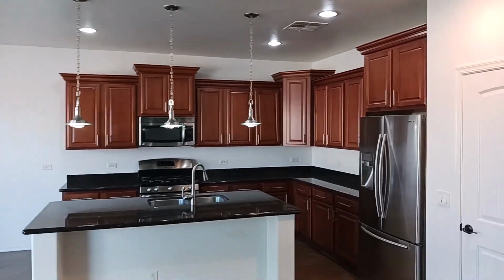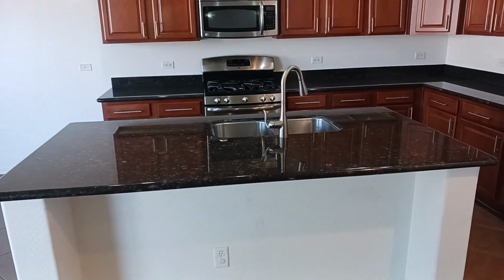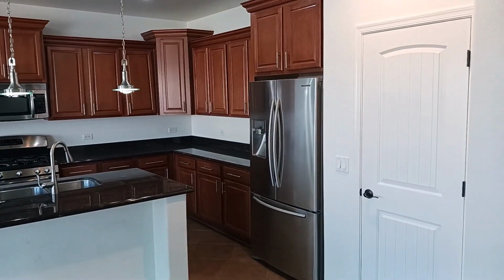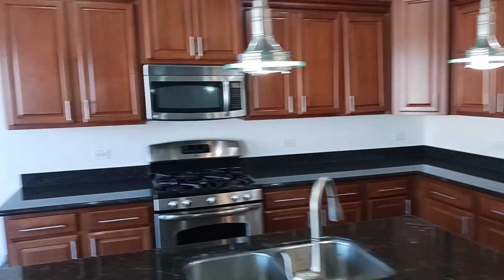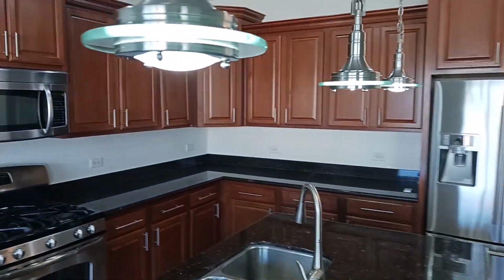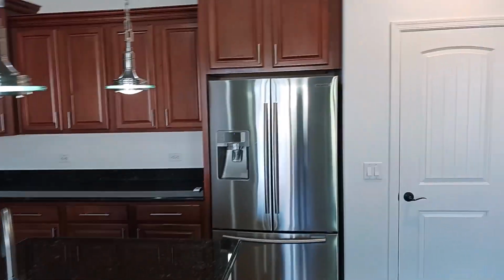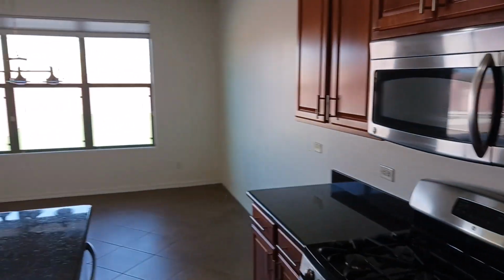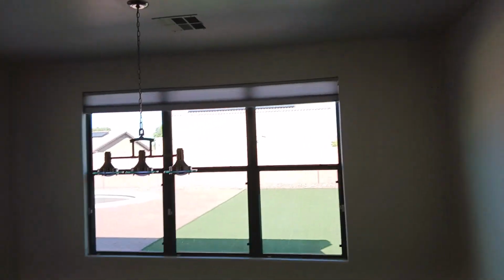And then we'll step into the kitchen, which I love how they have the dark cabinetry, but they also have this really cool dark granite countertop as well. I think it looks amazing in here. And then of course you get a nice little pantry closet as well. And all of these appliances are going to stay with the unit, the microwave, the stove, the fridge. So you don't have to worry about replacing any of these items. Take a quick look from this way. And then over here you have your dining area with this really cool little chandelier.